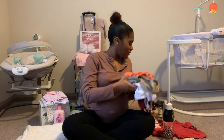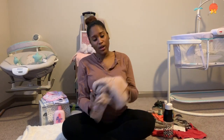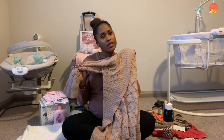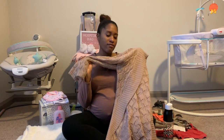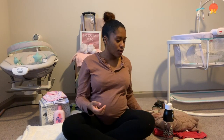I'll probably buy a long sleeve shirt, who knows. And then this is like my home sweater. I just wear this around the house, and hospitals tend to be cold, even though you can adjust the temperature in your room. But sometimes hospitals still have that cold feeling. So I have my sweater that I will be wearing as well while I'm in the room.